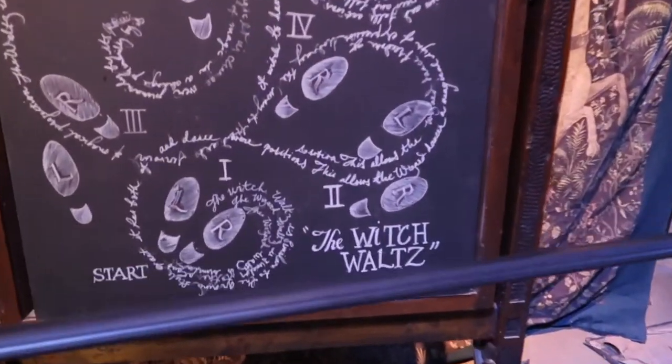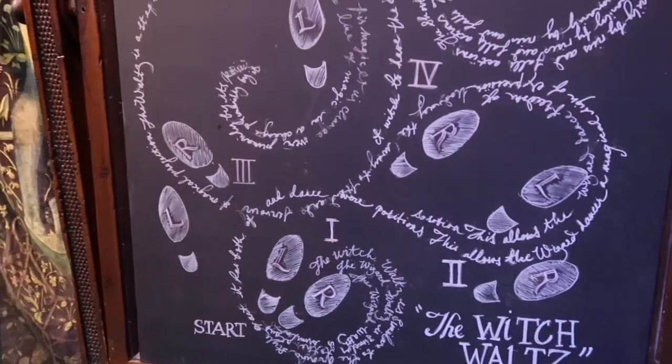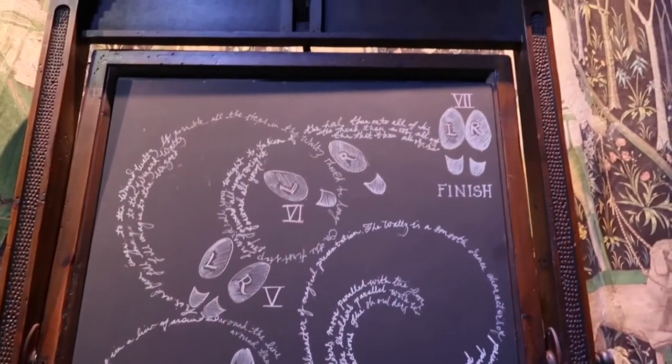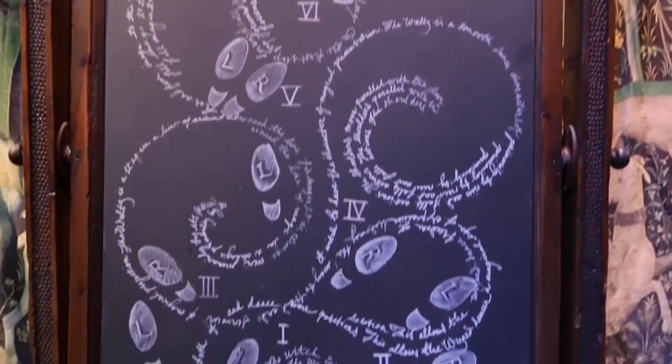The witch. This is obviously from Goblet of Fire. Like 1, 2, 3, 1, 2, 3. Yeah.